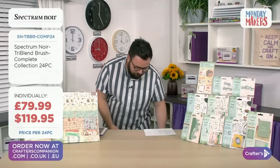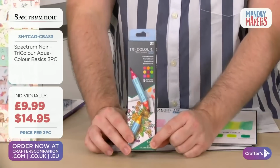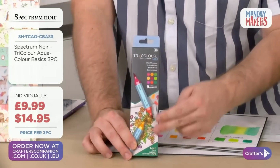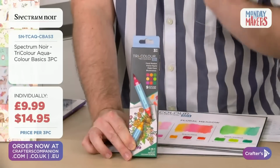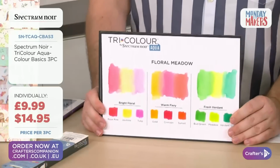Now, we also have the Tricolour Aqua Pens on the show for you as well. These are the same concept as your alcohol markers, but these are using watercolour. Rather than having the same colour in different shades in the 3 different pens across the one piece, they're different colours. Let me explain that for you on the board. I feel it's easier to make sense of on the board. So there are 3 different options for you here.